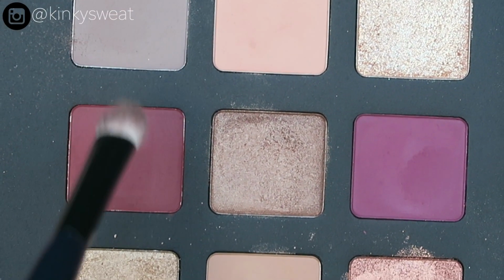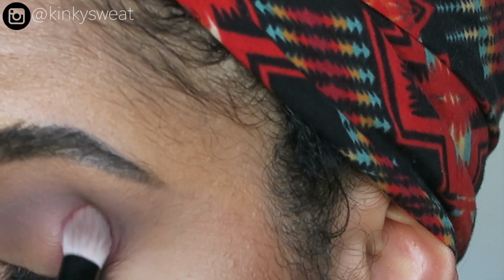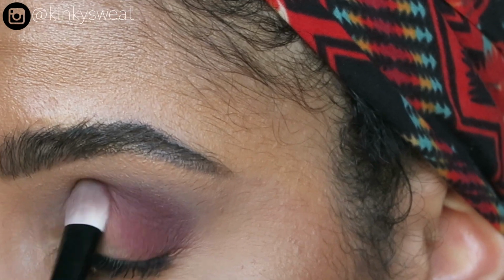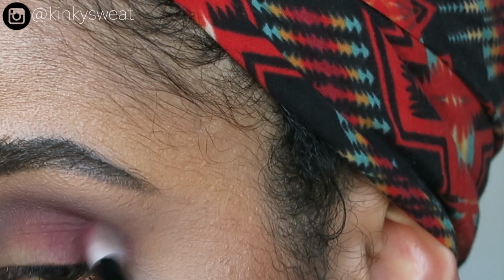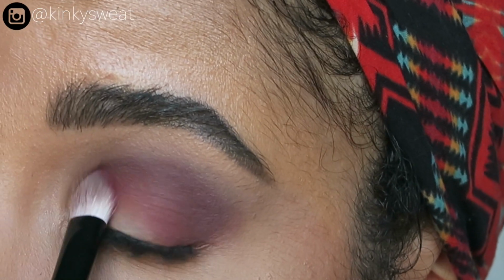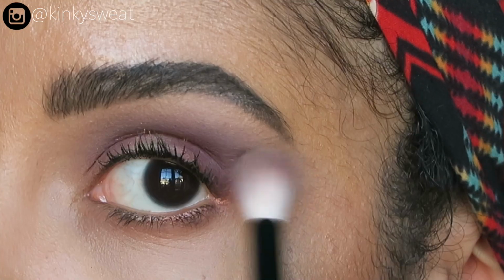Since we started with this color, let's go down this column and go in with Phoenix. Sonergy Soft Shader. I'm gonna pack that on first on the outer V and just rely on that patting motion to blend the shadow in on the crease, which is something you can expect from using her creamy mattes. I mean, they practically blend themselves, and I feel you don't need to do much when combining and layering shadows. That's a really fun combination. I'm actually gonna bring it more in towards the inner corner. Crease number 2 again, just to blend out the edges, adding a little more of that gray shade.